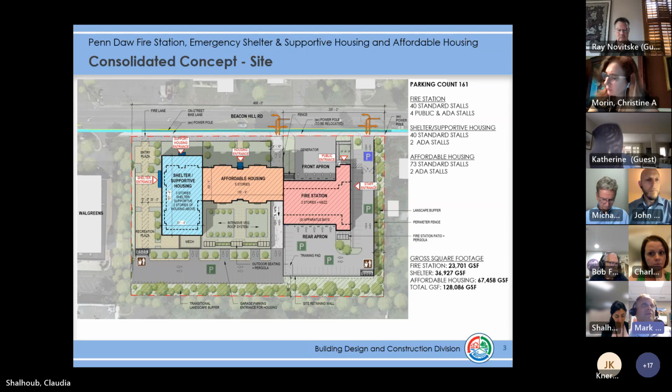Would you like to see more decorative, like an aluminum picket fence around the perimeter of the building, or would you rather it be a more solid fence at the top of the wall and around the building? Those are, I think, good things for us to hear from the community, what their preference is.